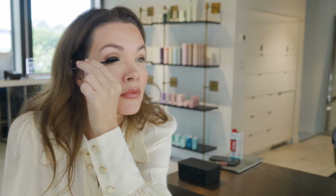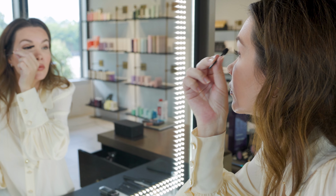a heated eyelash curler and applying the Infinity Length mascara. This is the only mascara I can use. It's a tubular mascara, so it does not smudge on me, and everything else in the world does.